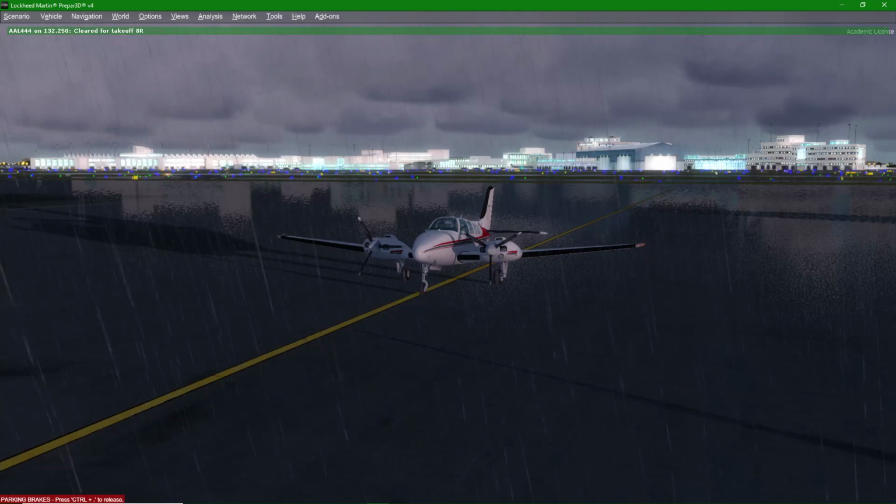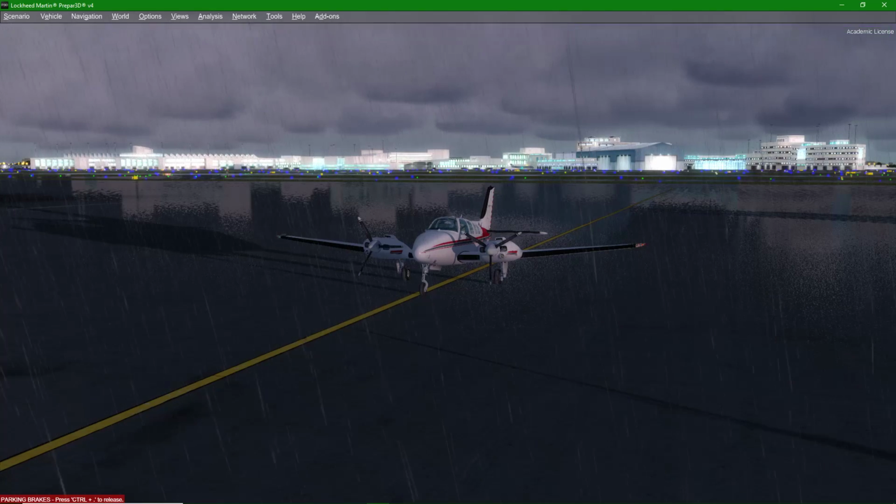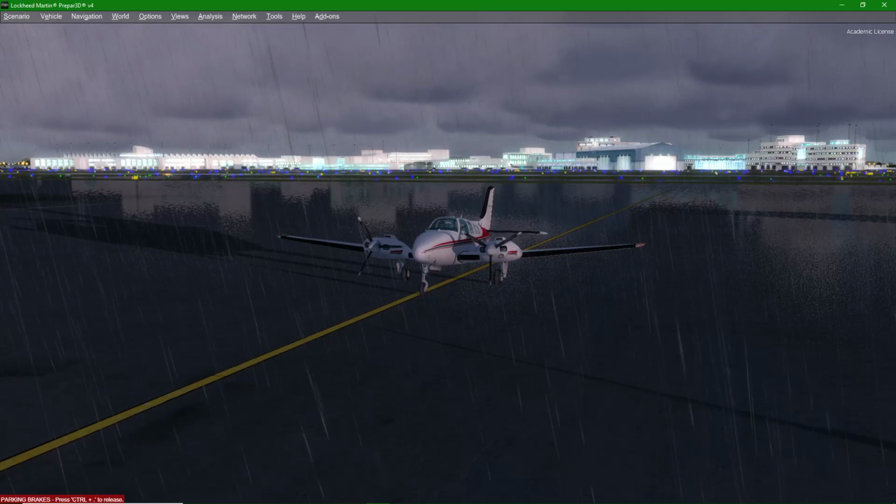5608, turn right heading 270. Right, 270. 183 Delta Alpha ready to taxi. November 183 Delta Alpha, altimeter 3000, runway 33, taxi via Delta, runway 4. Alright, runway 33 via Delta, cross 4 for number 183 Delta Alpha.